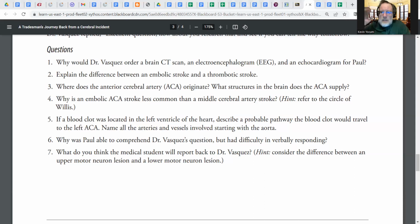Now, a thrombus is, if Paul had that, it's like a brain tumor almost. It's not a brain tumor. That's glial cells typically. But if Paul had a thrombotic stroke, that would mean the blood clot originated in his brain and formed the dam right where it's located.